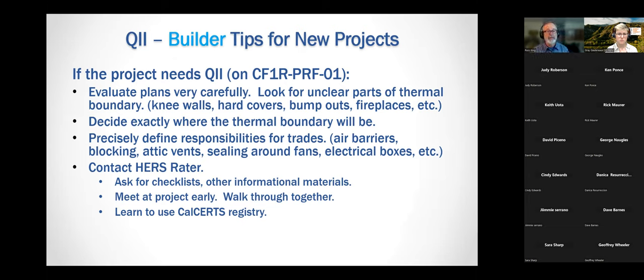Meet the HERS rater out at the project and walk through the project with the HERS rater. Have the HERS rater point out stuff where there have been problems in the past. Make sure you get a hard cover on this. Where your ducts are coming down chases, make sure you put a draft stop around those and seal around the ducts and things like that.